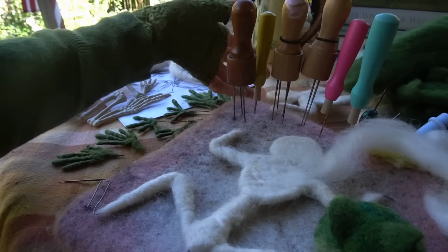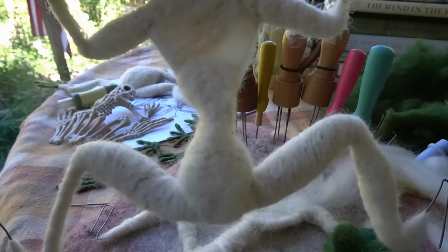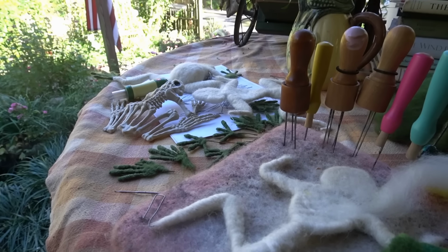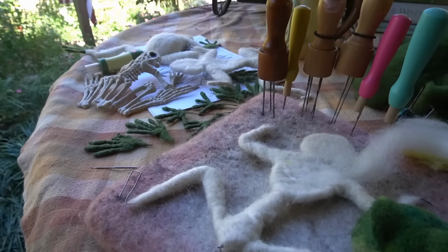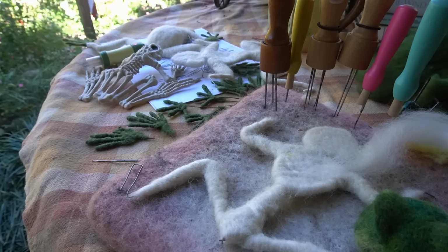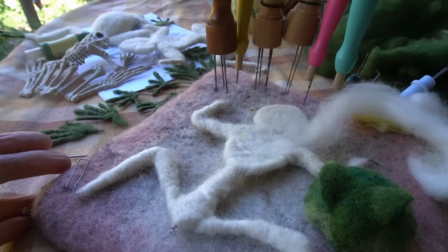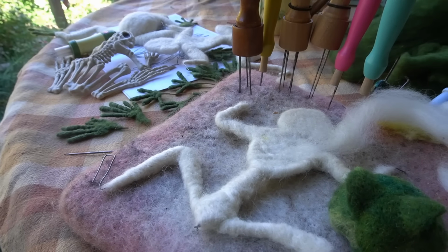So usually when I do felting, I'll make at least three creatures at the same time, so that I can really get the hang of making the creature, especially if I haven't ever done it before. But I figured since I'm sitting here making frogs, I like to do a little research on frogs, and I just happen to love frogs. I think frogs and turtles are excellent little creatures. So as I do this bit of felting here, I'm going to tell you a little bit about frogs, some interesting facts about them.